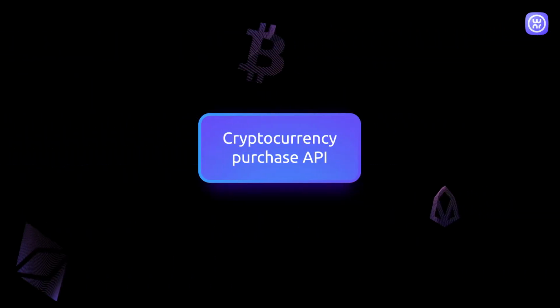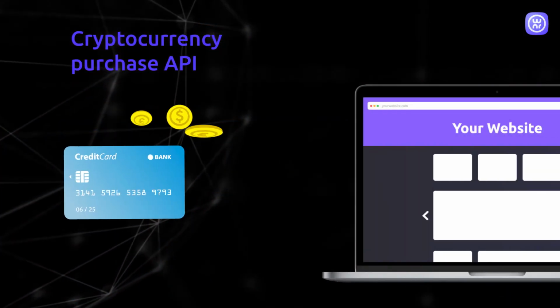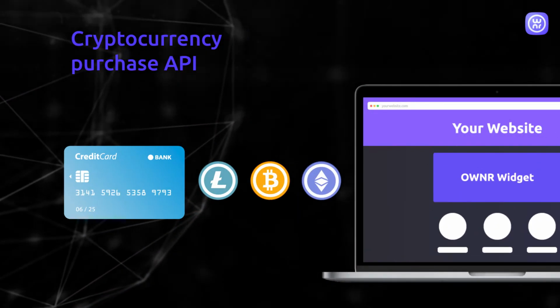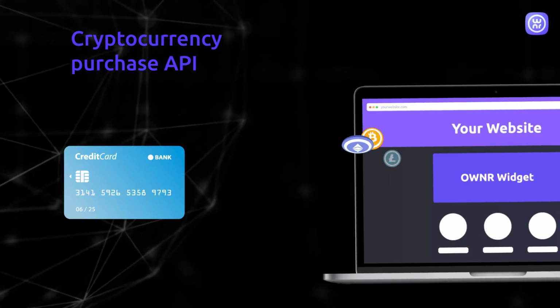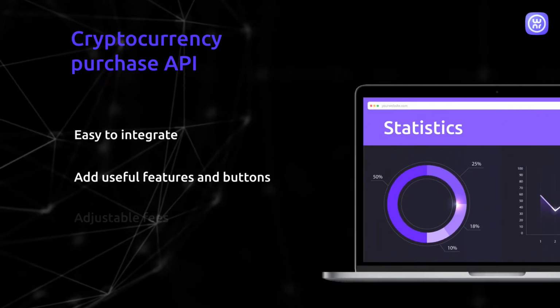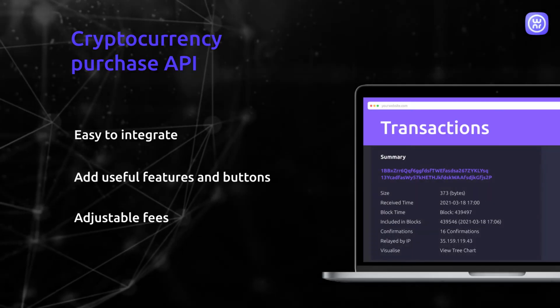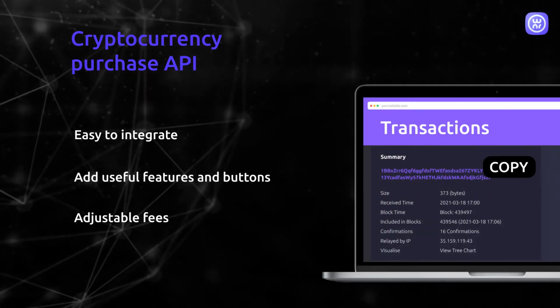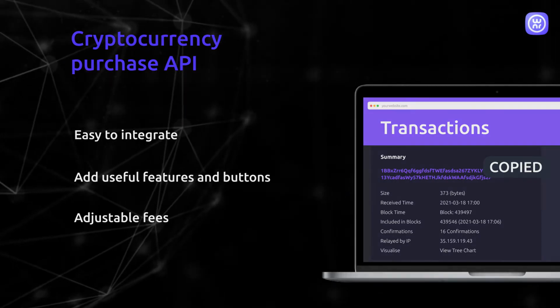Another solution for buying cryptocurrency with cards is integrating cryptocurrency purchase API to your website. Then your clients will be able to make purchases using your platform or widget on your website. We can add some features like statistics displaying, placement of buttons, and any other links to your resources for crypto use.